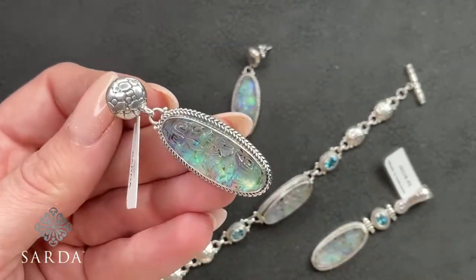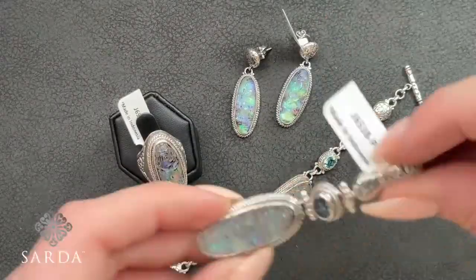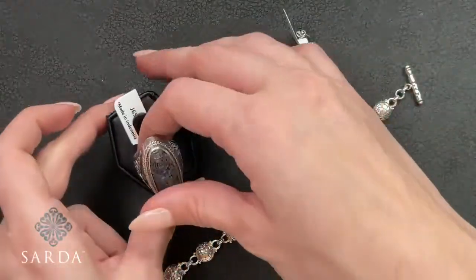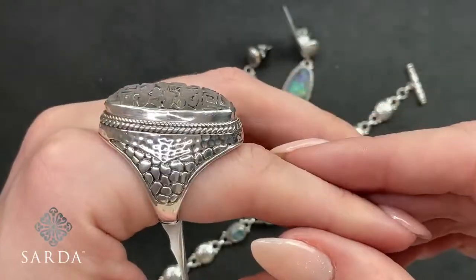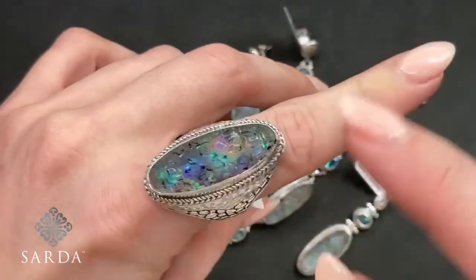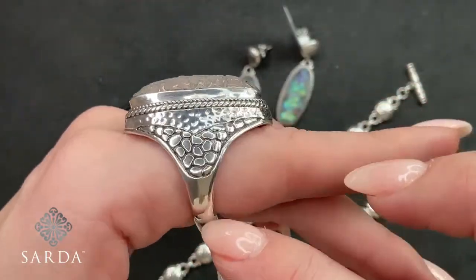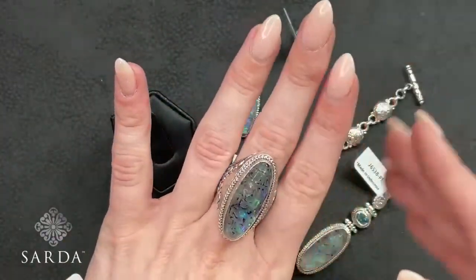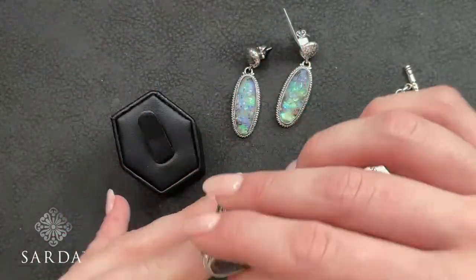Joan said, look at the size of the zircon on the pendant. Oh, I know, right? And the bracelet, that is a good size zircon. Right? It is. And then we have the ring, J6539, size 8 for $119.99. Same beautiful carving. No accent stones on here. We've got the hammered and flattened bead. High polished band. Really beautiful. So many different colors in that.